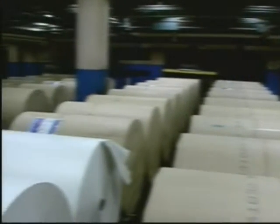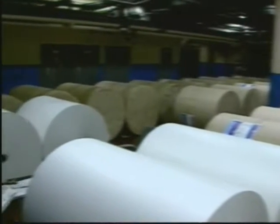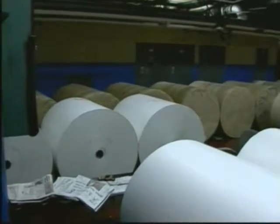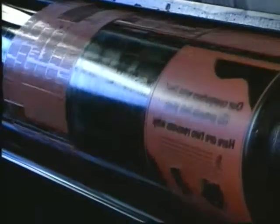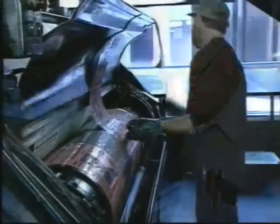Just one of these rolls weighs about 1,800 pounds, and they use about 45 of these each day. Okay, Tiffany, now here is some plates that we have mounted onto the press for the daily run today. They'll pick up the ink from this rubber roller here to the plate, and as you can see, it's going onto the newsprint of today's paper.